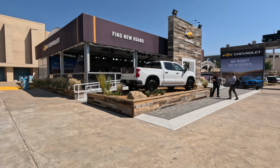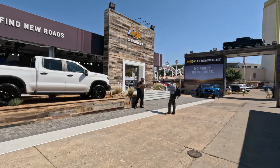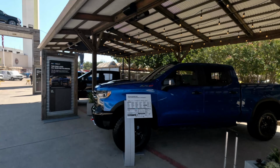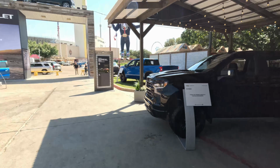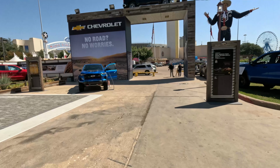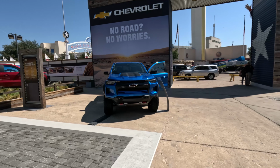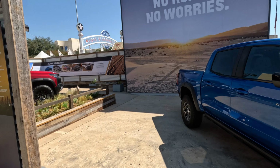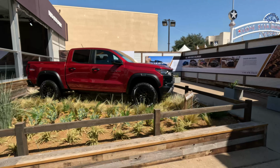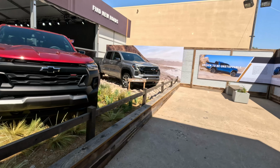Got the TFL guys working over here on the AEV Bison, but we've got ZR2s right here, and then the all-new Colorado. I absolutely love this new Colorado. This one is the ZR2. Chevy brought them all out. We have the Trail Boss right here and the Z71.